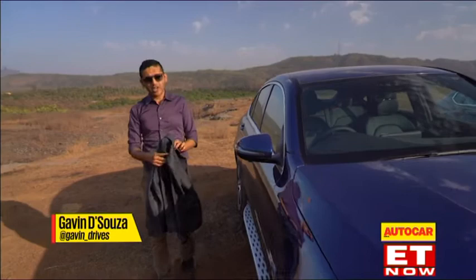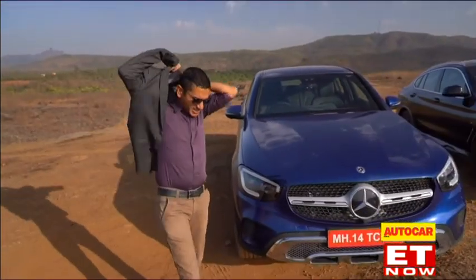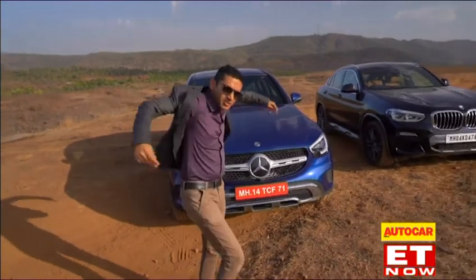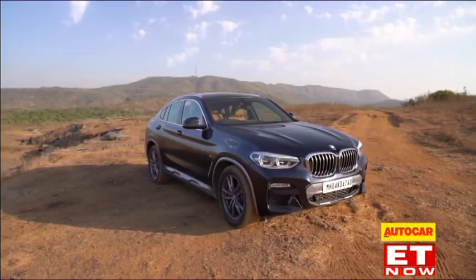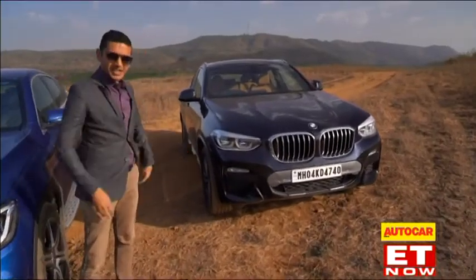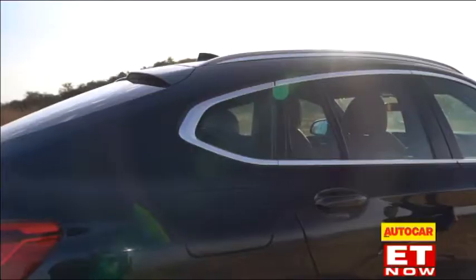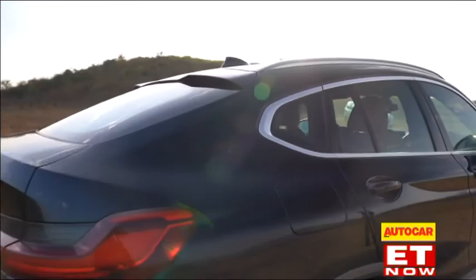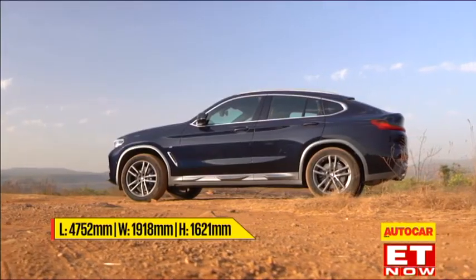Now, style is a very important part of these cars' appeal. But the thing is, style tends to be kind of subjective, isn't it? For instance, I personally prefer the BMW. I think maybe it's because it's offered in this M Sport X, guys, the really sporty looking one with the aggressive bumpers, aggressive wheels, and that little spoiler over the tailgate. It all comes together really nicely to accentuate its coupe SUV lines.